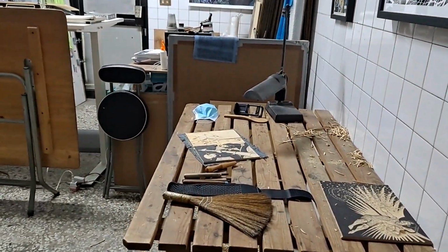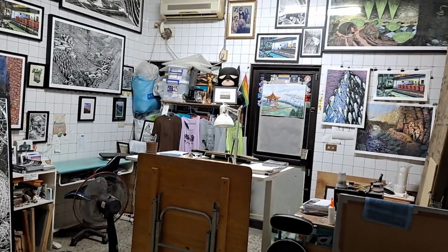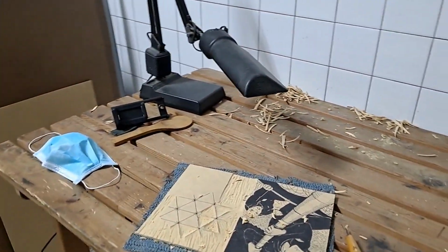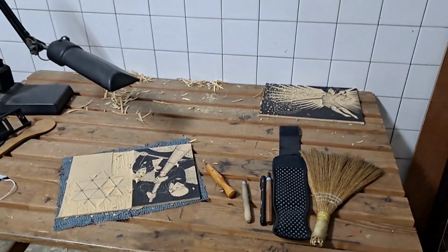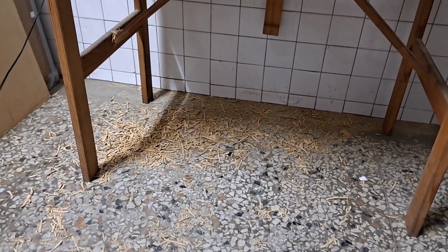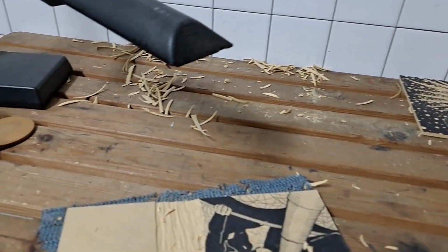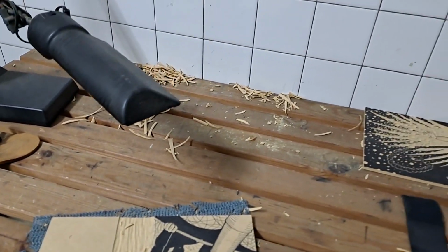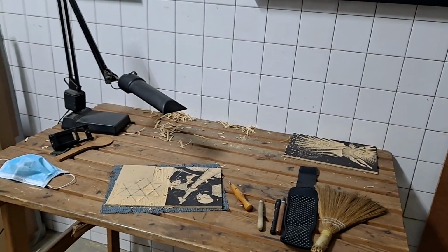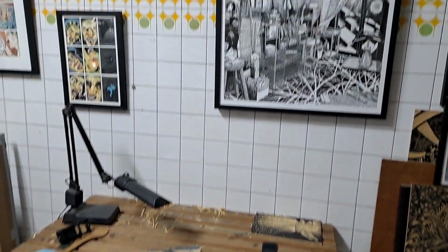So this is my studio. You can see it's split up into a few different areas. This section here is where I do my carving. So I'm a woodcut artist, if you don't know. And you can see all the shavings on the floor. I like to use a table with slats like this so that as I carve, most of the shavings will fall through. And right now I'm working on my second woodcut graphic novel, which is going to be out in December 2021.